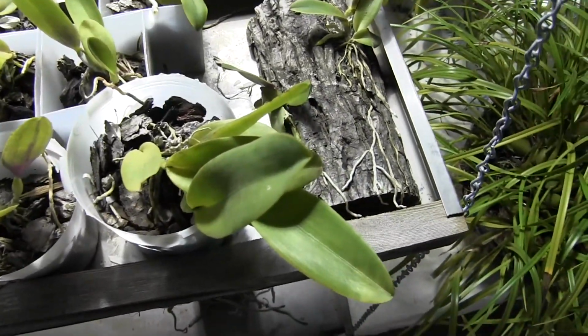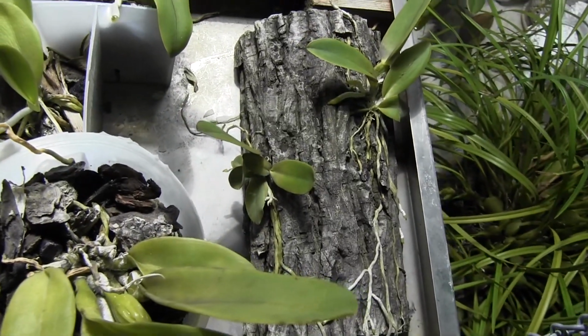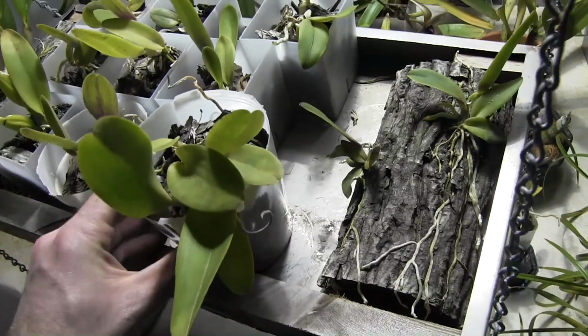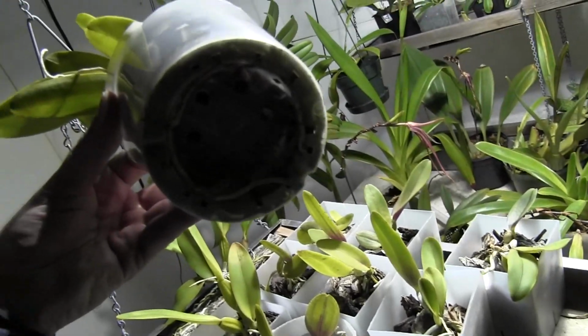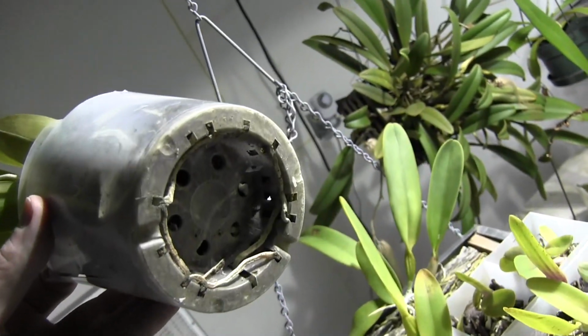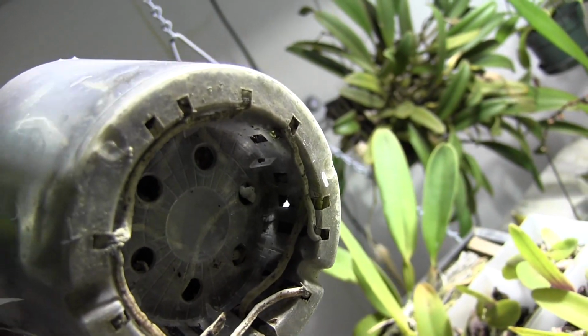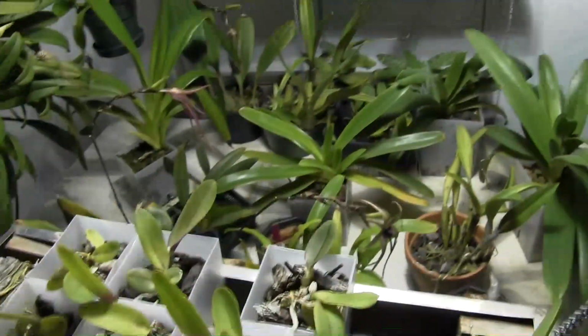That's one reason I do like the mounted ones, because it actually gives the snails fewer places to hide, so they're much more likely to hide kind of on the undersides of pots and stuff here, where it's kind of moist. Can you see anything? See any snails? That's usually where they are if I find them. But yeah.